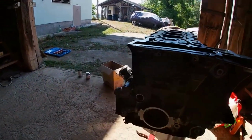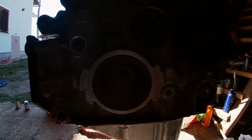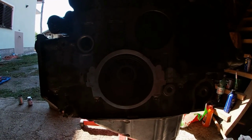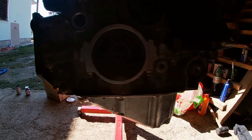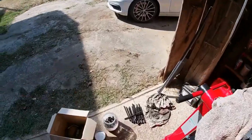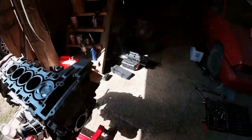Also, we've removed the crank hub. Good luck removing that. I think it's something like 8 Newton plus 270 degrees, and it holds on tight. But what I'm going to do now is, well, put the newly worked head on. Oh, wait. I just remembered. I haven't shown you the state of the head. Watch this, watch this.